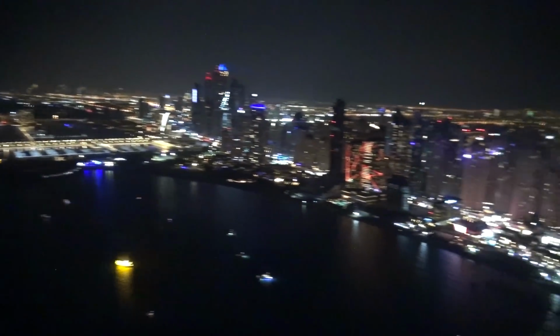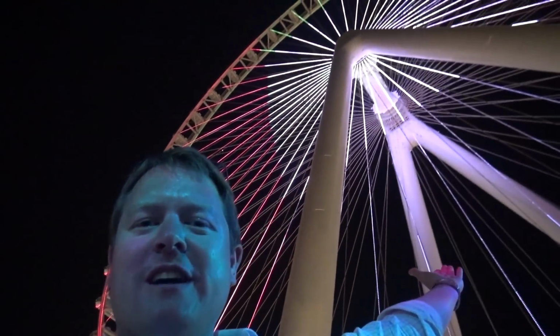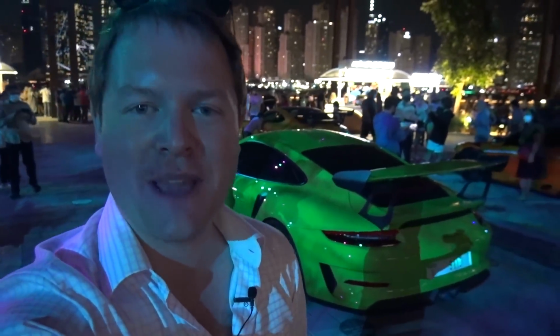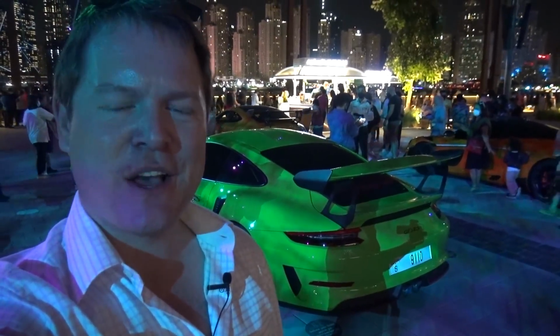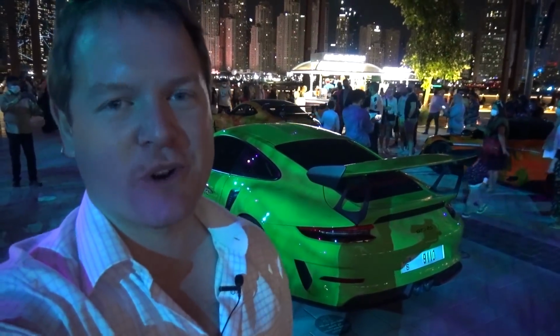Spectacular. We're back down on the ground then, the last few cars remaining, but what a ride on Ain Dubai. What an incredible thing. Anyway, I'm going to wrap things up from there. The UAE National Day Parade Convoy Drive with Supercars Majlis. An awesome outing. My first Middle East convoy with the GT Black Series. What a day. But that's it for this time.